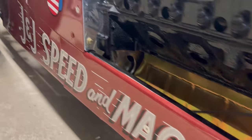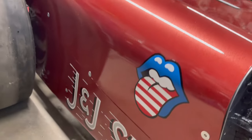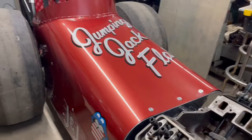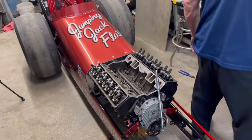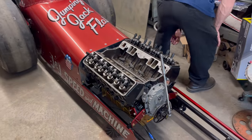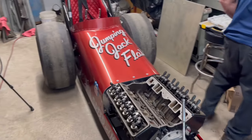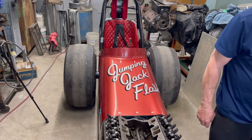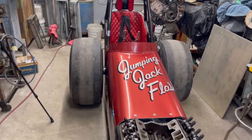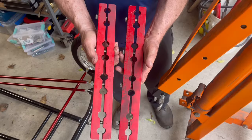Hey, Jimmy. Where are the stud girdles? Yeah, it's not down here in that box. Oh, I know where they're at. See, I'm rambling, and Jimmy's working. That's nothing new. That's going to be a good t-shirt. But I'm going to help Jimmy find the stud girdles real quick. And if the weather permits, I'll roll this out and show you what it all looks like. He likes to hide things. I'm hiding stuff on him. I'll be right back.